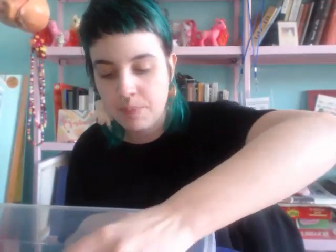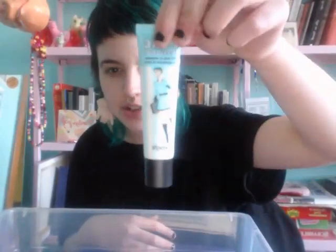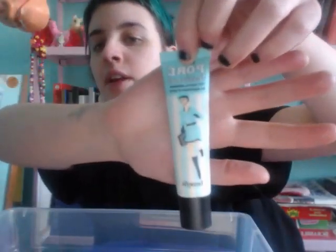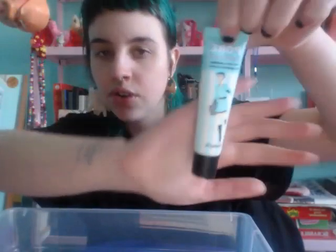MAC Prep and Prime translucent setting powder. And then the Benefit Pore Professional, which I think is a primer, but I don't use it very much. I think it's mostly just silicone that you rub all over your face, and then it's supposed to be like, oh, it's so smooth. I used to use this more often. I just bought a new tube of it, but I don't really use it. Wow, I don't really use anything.